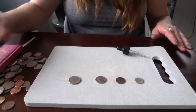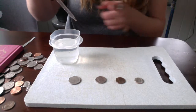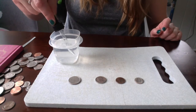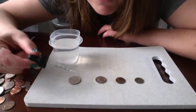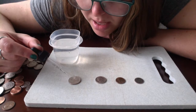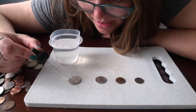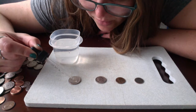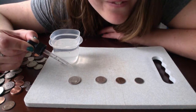I've got my penny, my nickel, my dime, and my quarter lined up for this test. I've got my water. I'm going to use my pinching L, put the tip under the water, pinch, and let go. Now I have water loaded in here. I'm going to start with the quarter. And I'm going to do one drop and balance it on there. Two, three, four, five, six.